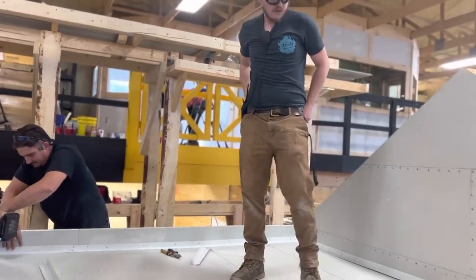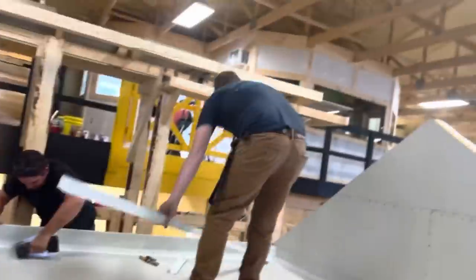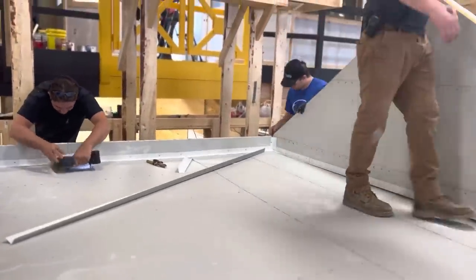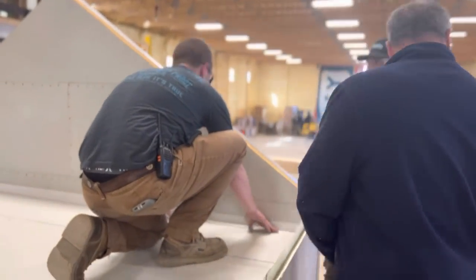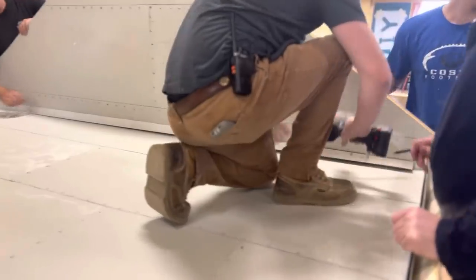God, this is awesome. This is the first of our 10x20 Incrediboxes that we're building. We got 13 to build, and this is our first prototype. I don't know why this gimbal loses it on me. This gimbal is like wrestling a snake. Here we go. Beautiful. Look at this. This is so cool, isn't it? Watch these guys work.